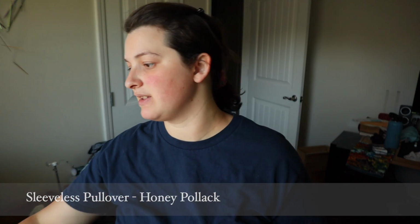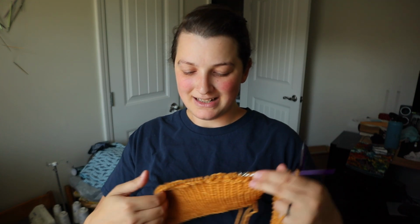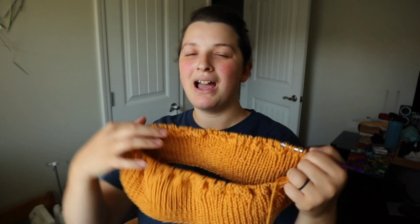put it up on the screen because I haven't touched this in ages, because I've been going back and forth on whether or not to frog it or keep it. And I'm kind of leaning towards keeping it for a little bit more. I think I just need to actually pick it up and work on it. The thing that's kind of slowing me down is it's worked bottom up, and I don't love bottom up construction.